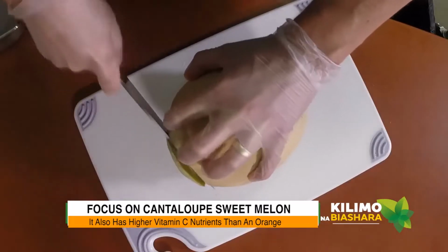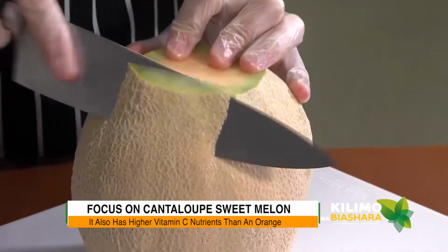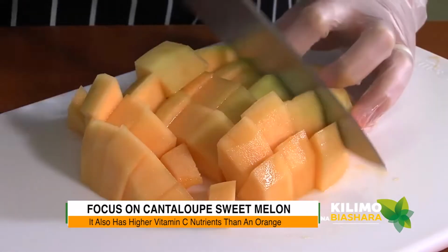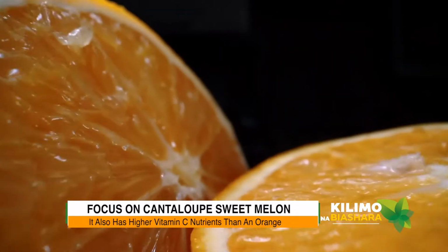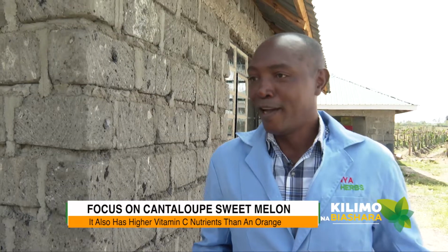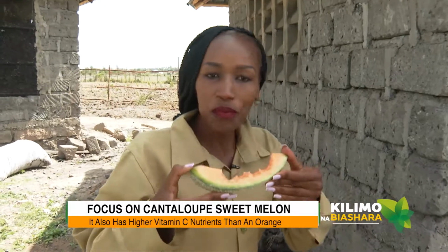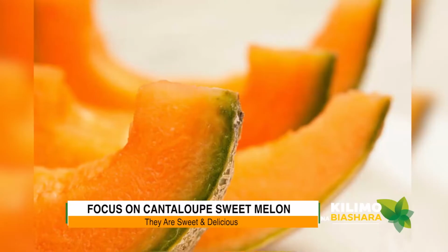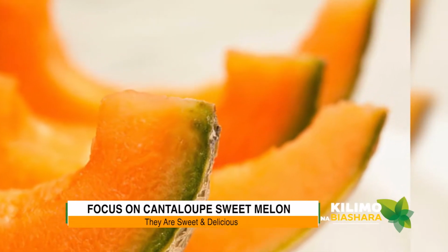And actually the vitamin C content in this melon is said to be higher than what you find in an orange. So it's actually very, very nutritious. And we are trying to introduce it to the market now. I'm loving it. It's extremely refreshing. And how is the sugar level? It is sweet and pretty well balanced.